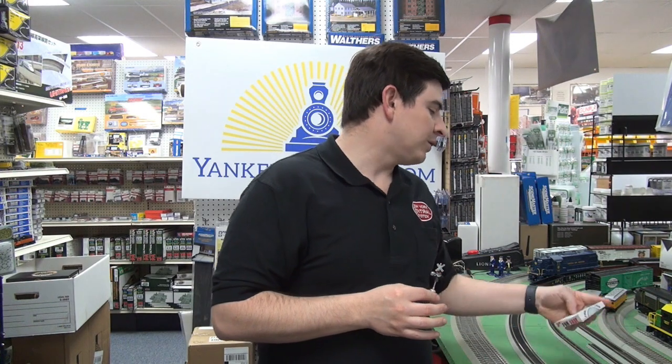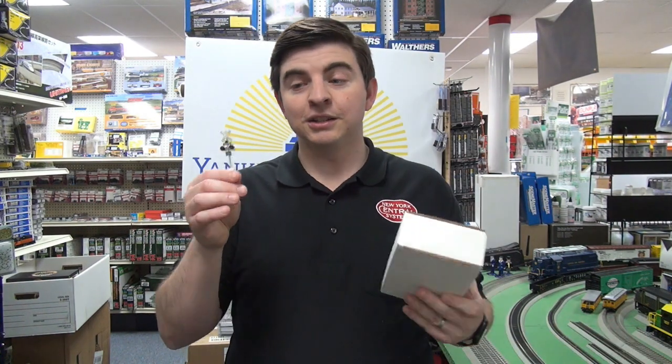These railroad crossings sell for $59.85, but we're selling them here at Yankeedabbler for $53.99. Again, you get two in a box, so I just brought out one, but I have a second one in here. So this is going to look great, again, if you're creating a nice little scene where you have a nice crossing, and you want to put some lights on there. I think this is the way to go by Tomar Industries. So come to Yankeedabbler and check these out and get them flashing on your layout today.